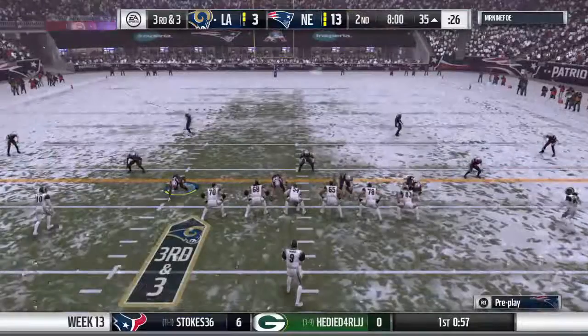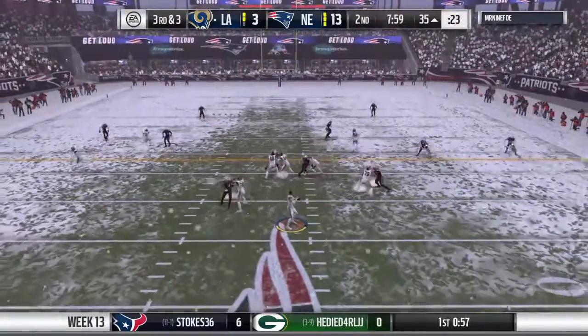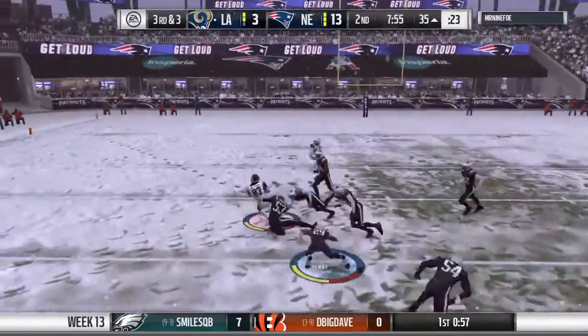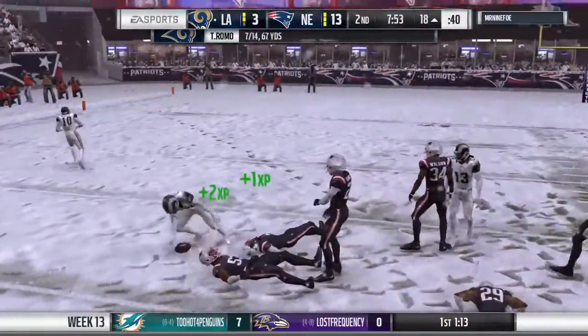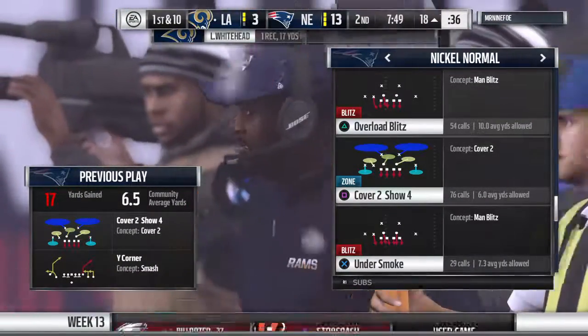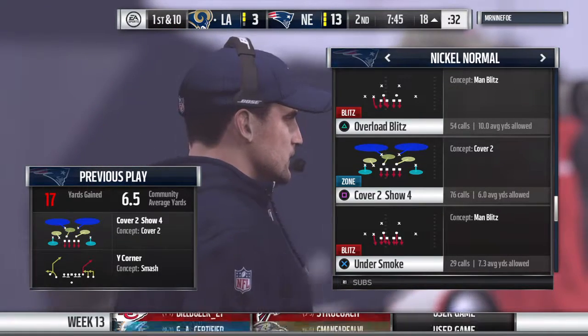An extra corner on the field for New England here on 3rd down. Yeah, another DB. Romo, and he's got him. Got his man on the end route. Complete. And he gets this down to the 18. Good enough for a 1st down. 17 yards on the pickup there. The drive will continue. It's a 1st down.